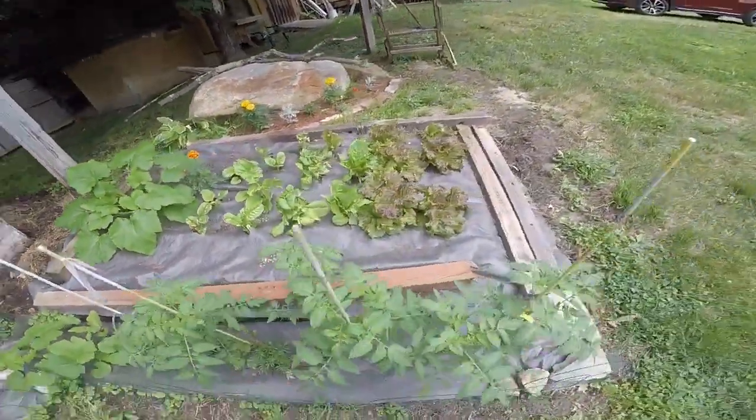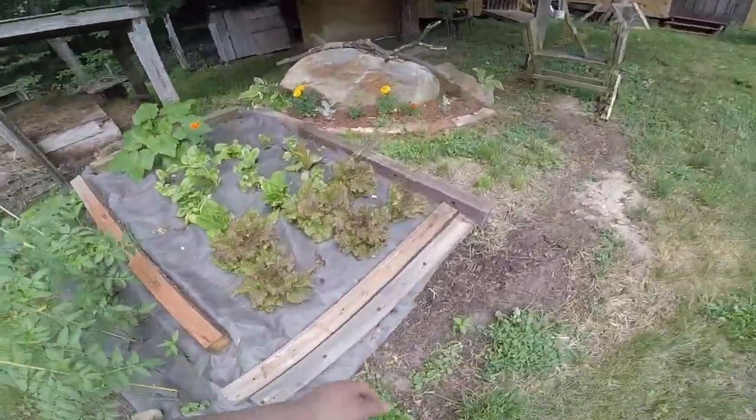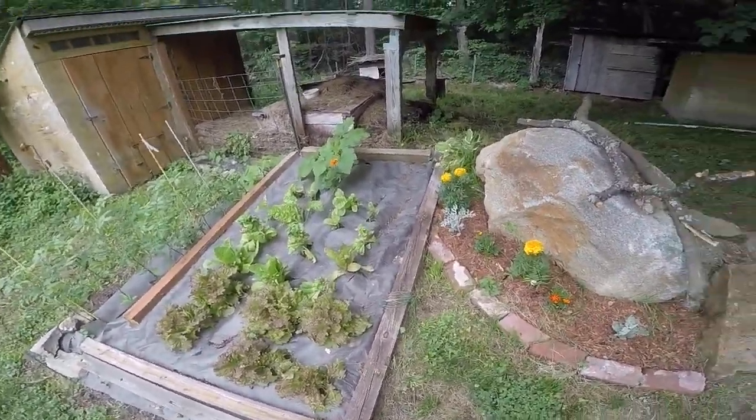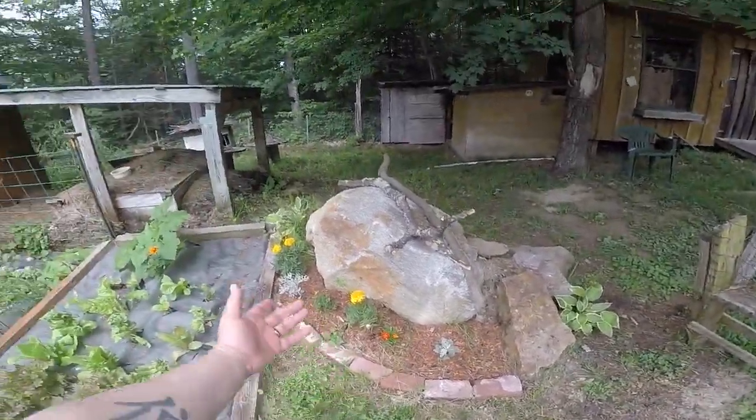Three different types of leaf crops. Fancy lettuce. I forget where she put the kale. I think it's over on the other side, just in a little garden area.